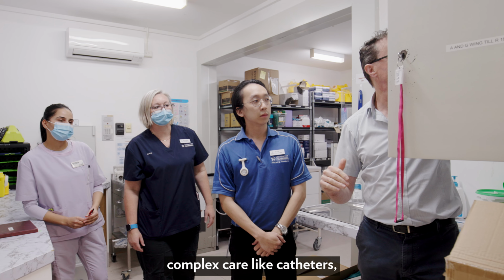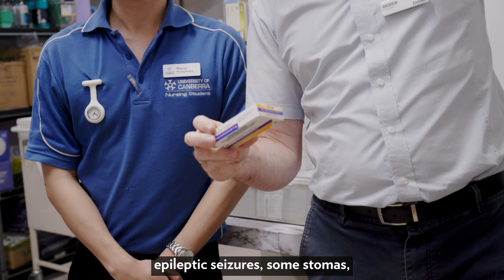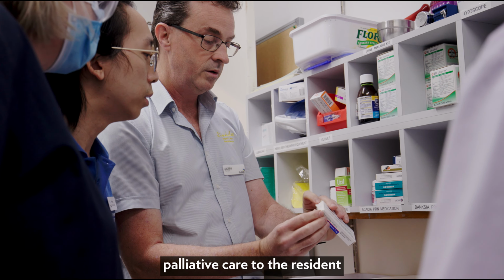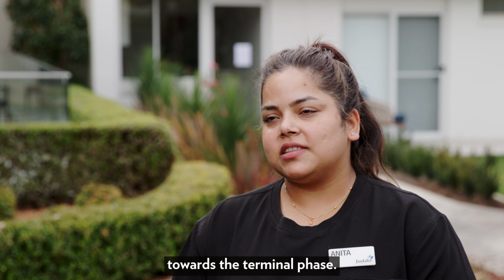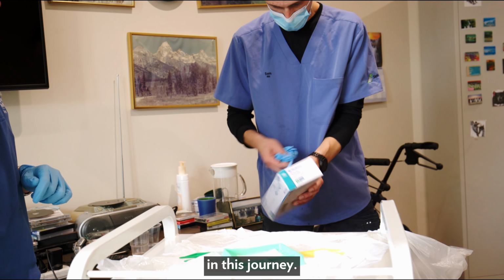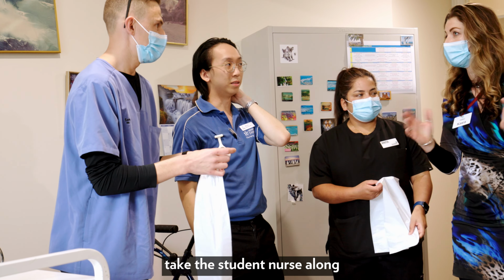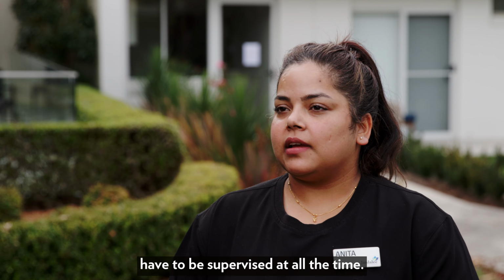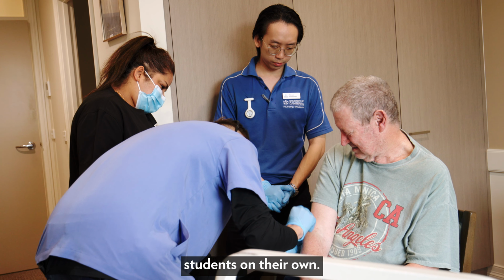It's also about complex care like catheters, epileptic seizures, some stomas, and we provide palliative care to the residents who have entered towards the terminal phase. So yeah, they're really getting this experience in this journey. With the wound care, we take the student nurse along with the registered nurse because they have to be supervised at all times. We just don't leave the students on their own.